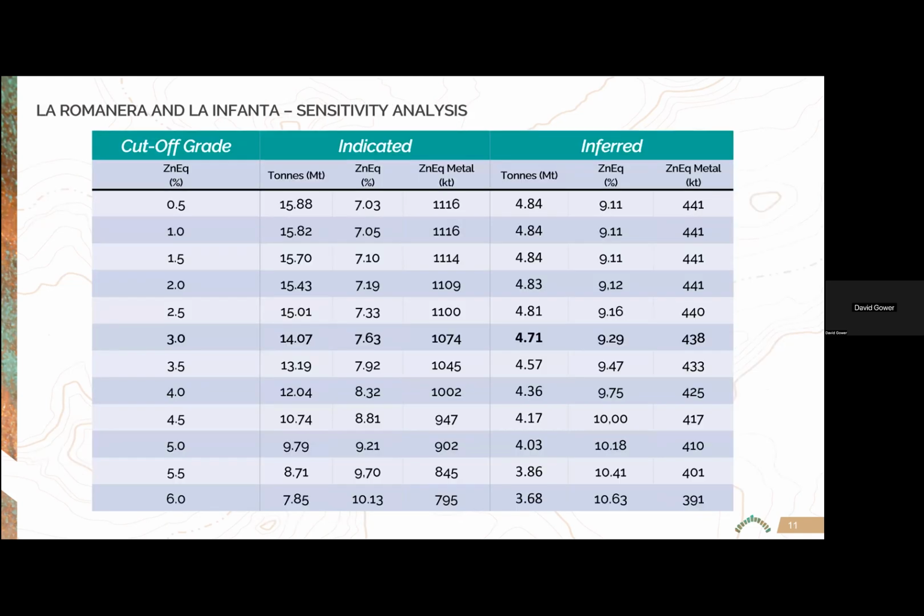In terms of the sensitivity analysis for the resource, the real resource number, of course, is the one with the 3% cutoff grade, and the rest are calculated off of that. Essentially, at a 4% cutoff grade, you eliminate blocks in the model that are below 4% zinc equivalent. However, it's not the same as if you did the resource at 4%, because the model is based on your composites in each drill hole that are really done to 3%. But it's a very good indication, and what it tells us is we don't see a huge drop in tonnage. We see the expected increase in grade.